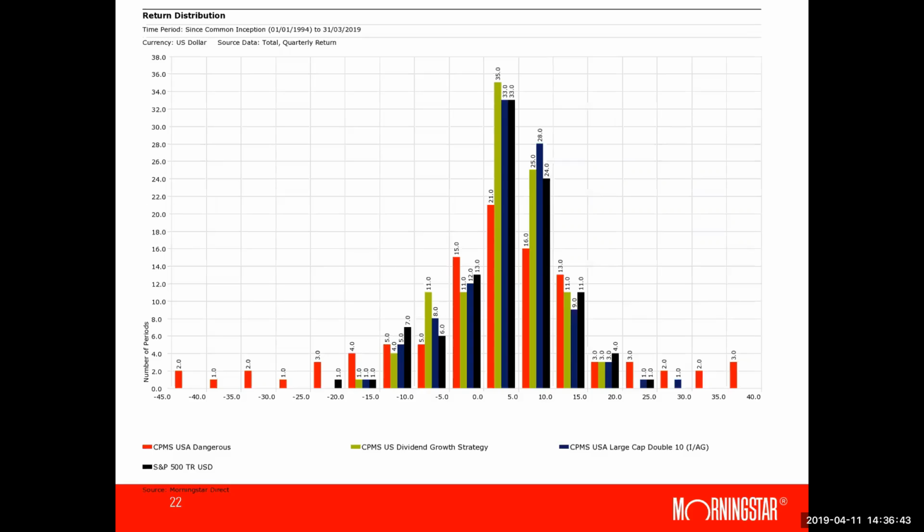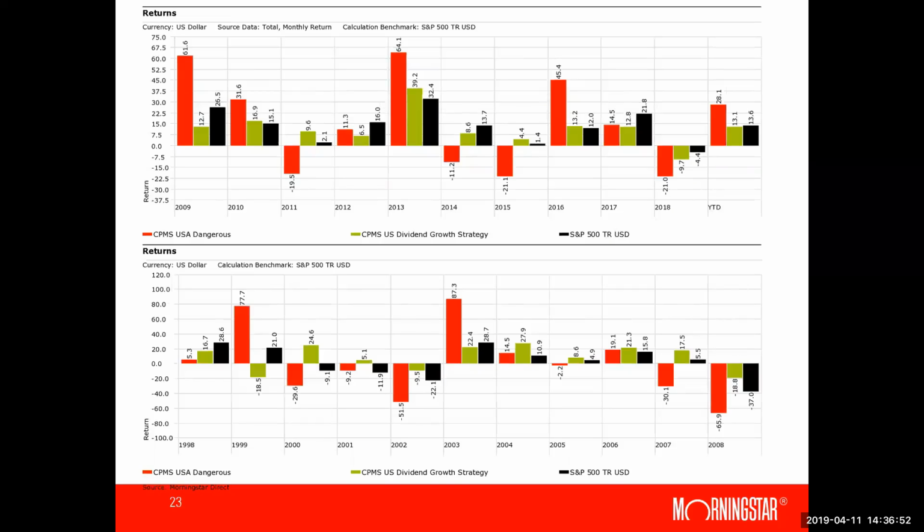And again, when Dangerous does very well, our conservative models tend not to do quite as well. So I just wanted to show you the long-term picture here. If we go to the next slide, this is just a calendar year breakout. There are a number of years where Dangerous did pretty well. 1999, as an example, Dangerous was up 77% during that tech bubble period. Again, you see something in 2003, 2009, after the financial crisis, and again in 2013 and 2016.